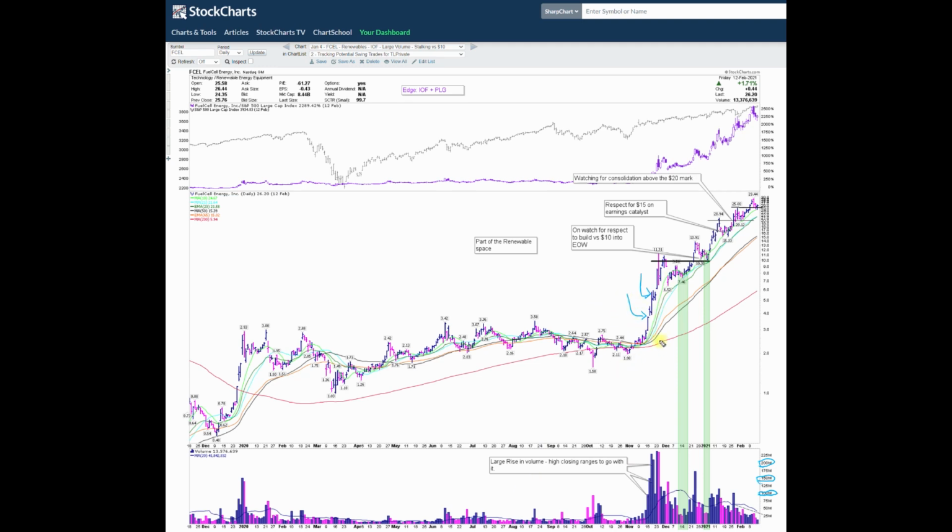That's important. If the action on the rise up was increasing price, increasing volume with low closing ranges, that would have been a minus. But in this particular case, as price was moving up, it was closing near the session highs on days where the volume was really high. So after that, once it makes it to the watch list, we're watching for consolidation, some sort of area that we could define our risk at.